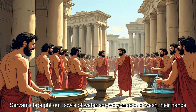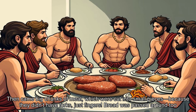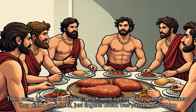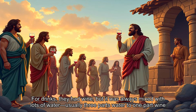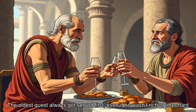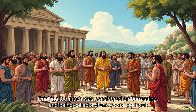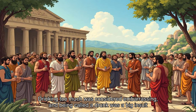Servants brought out bowls of water so everyone could wash their hands. Then came big chunks of meat, which were cut into small pieces, because they didn't have forks, just fingers. Bread was passed around too. For drinks, they had wine, but it was always mixed with lots of water, usually 3 parts water to 1 part wine. The oldest guest always got served first, even if he wasn't rich or important. Drinking too much was considered embarrassing, and being called a drunk was a big insult.